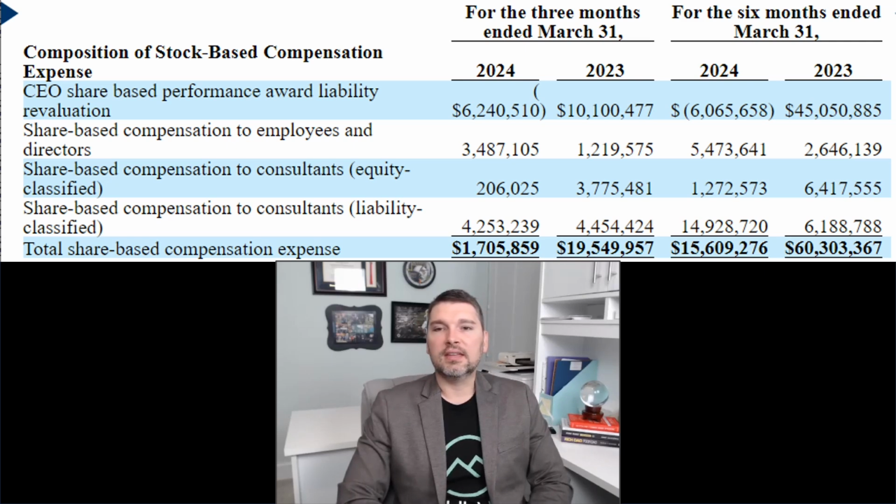And then the last section is going to be the share-based compensation to consultants. Again, this is $4.2 million for the quarter ending March, comparatively to the 6 months of 14.9 million. So that would actually mean there'd be about 10.5 or so, maybe 10.6, 10.7 million dollars were provided to consultants in the December ending quarter, whereas in the March ending quarter, it was only about 4.2 million.